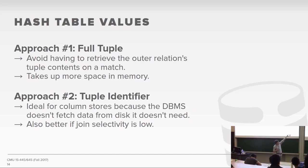But the main thing to point out here is, again, it's all the things that I talked about before. What the operator above you in the query plan expects will determine which one of these you want to use. And there are trade-offs for each of these. The first one uses more memory. The second one requires more disk reads if you have to go get additional information.